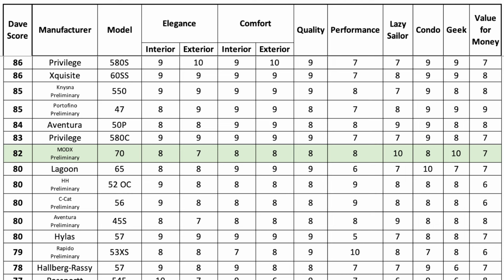On the exterior, I'll give it an 8. Quality, I'm going to give it an 8 in anticipation. It could easily be a 9 or a 10. Performance is an 8. And that could easily be influenced by the reality of what the wing sails actually do out there compared to typical configurations. We don't know that yet fully.